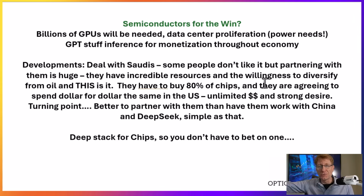Otherwise, they're going to go to China. They're going to go do the DeepSeek thing, and you'd really be making a big mistake. So, like it or not, this is the better move for semiconductors, and probably for the U.S. in general. Definitely, I would say that's something I would stand by.